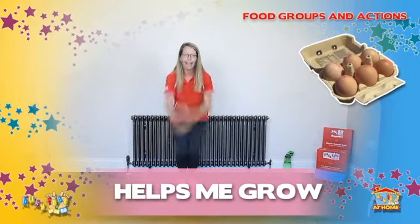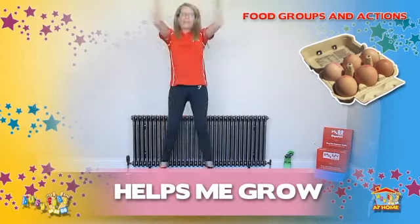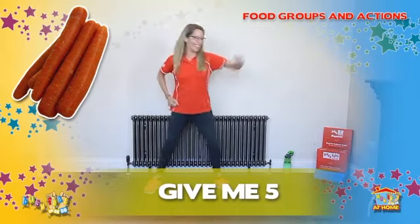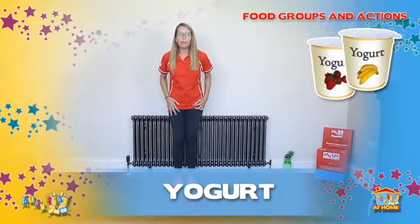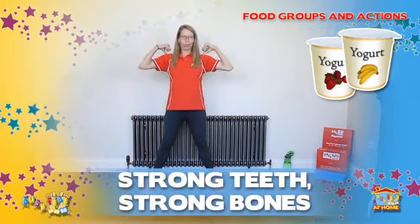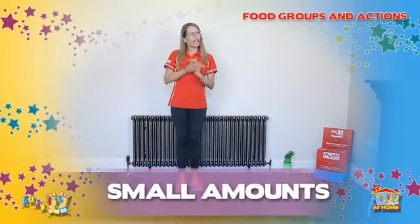Eggs. Legs together because they help me grow. They're high in protein. Help me grow. Help me grow. Legs together. Helps me grow. My favourite group again, carrots. Give me five. Give me five. Give me five. Give me five. And give me five. And also yogurt. Oh, that's high in calcium. So this is our strong teeth and strong bones action. Strong teeth and strong bones. And also the ones that we should have small amount.